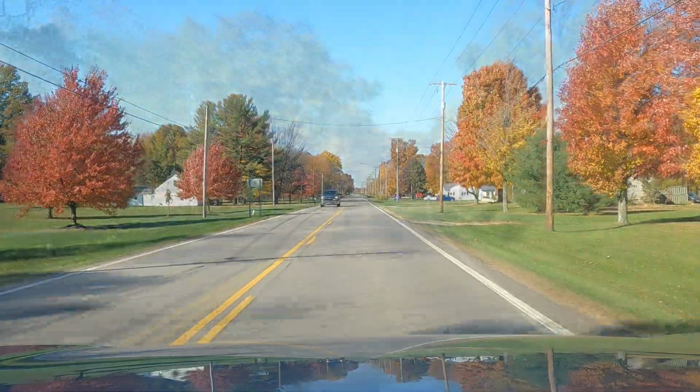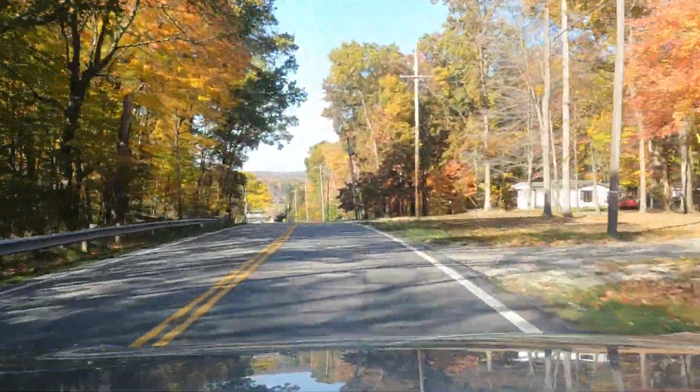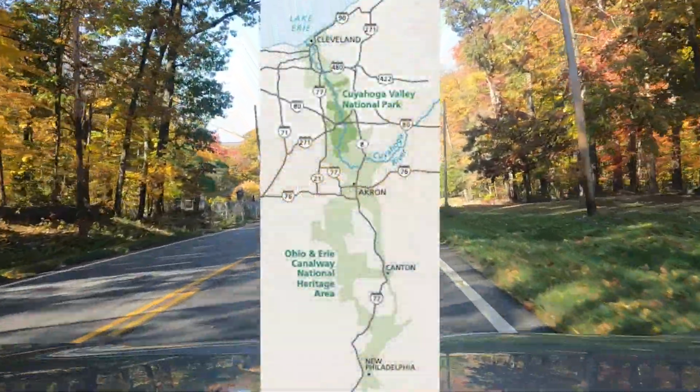Today's destination is only about an hour from my home, tucked between Cleveland and Akron. You guessed it, Cuyahoga Valley National Park.